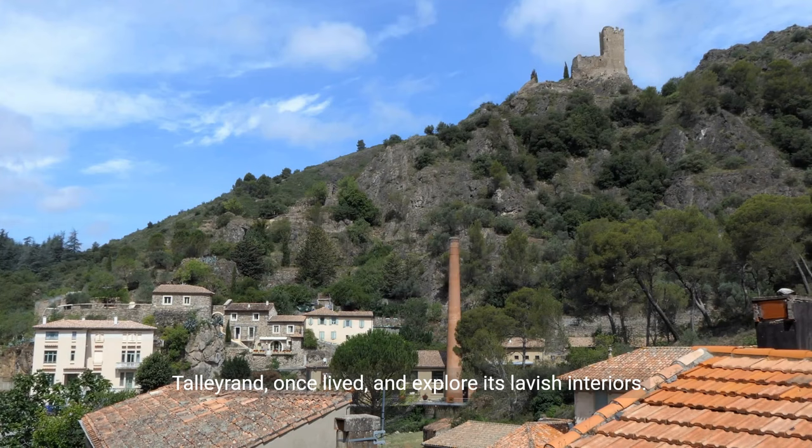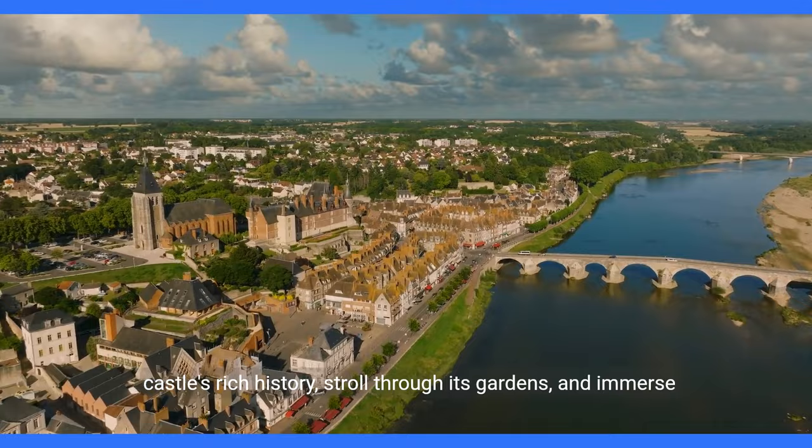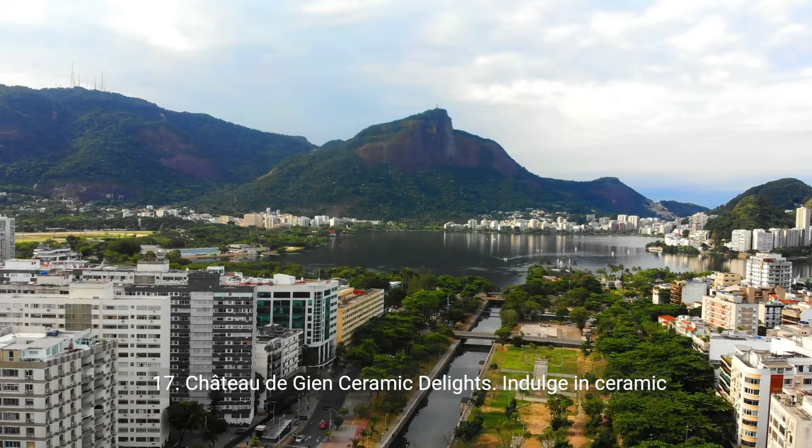16. Château de Meung-sur-Loire, Literary Sojourn. Embark on a literary sojourn at Château de Meung-sur-Loire. Explore the castle's rich history, stroll through its gardens, and immerse yourself in the setting of Alexandre Dumas' The Three Musketeers.